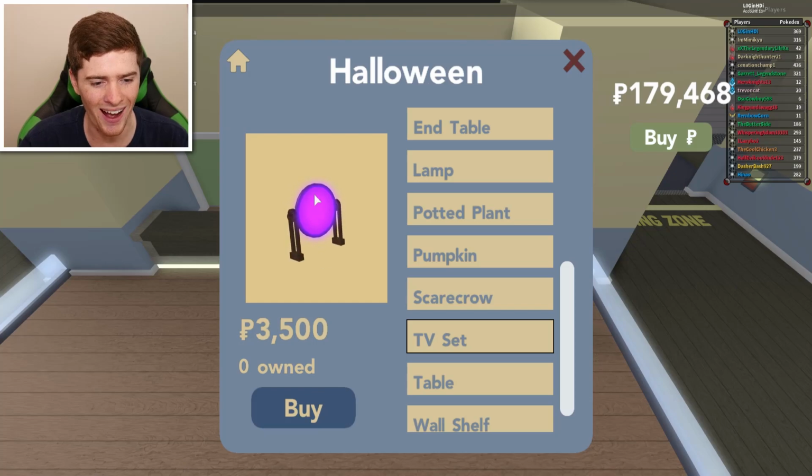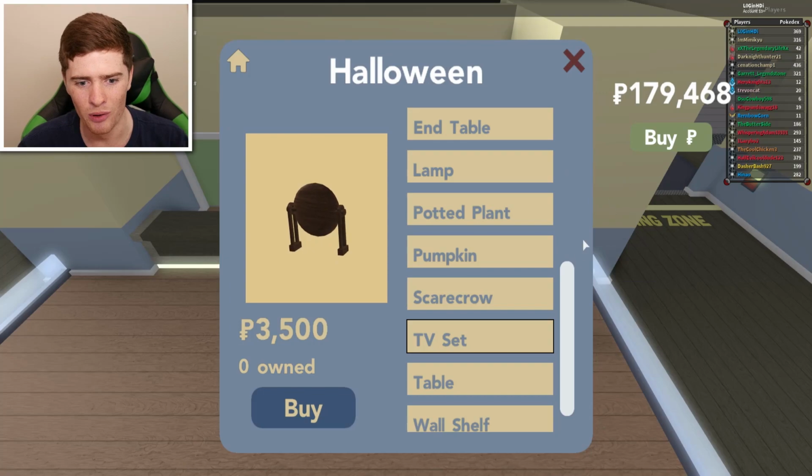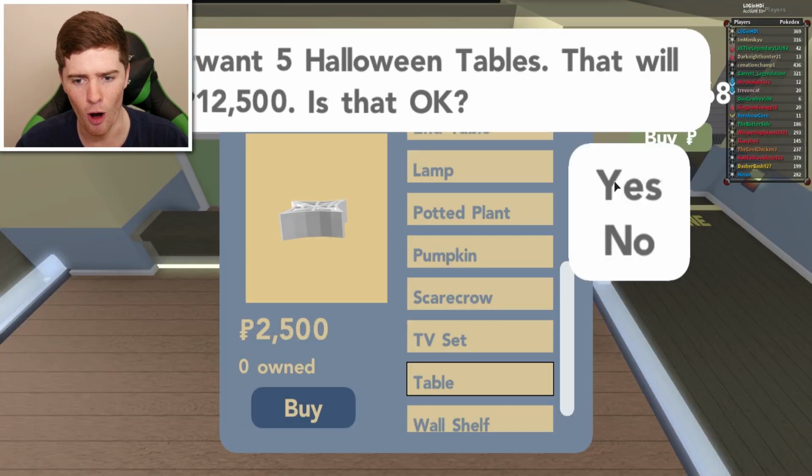That's a TV. Okay, that's a TV. I'll just buy one of those. They're pretty expensive. A table or a spider web. Oh, it's kind of like a Minecraft spider web. Okay, I'll buy that.